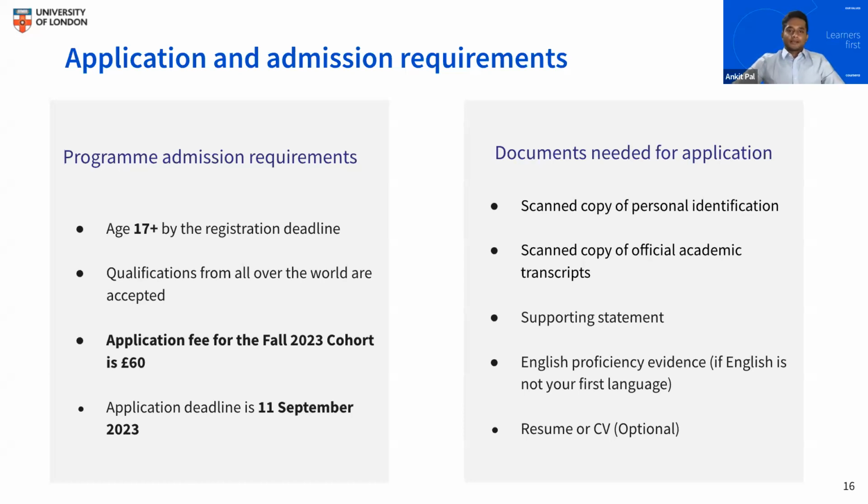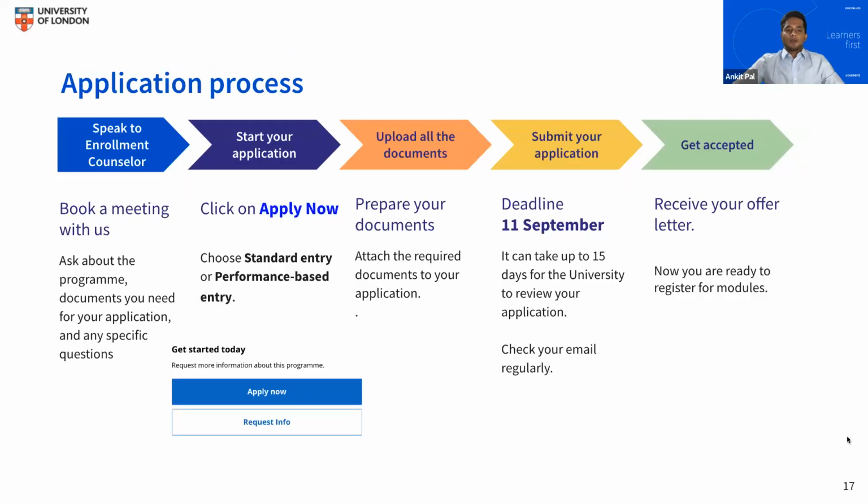Now, moving on to the next slide. This is how the application process looks. First of all, you're all welcome to book a meeting with us to discuss your application, program, and all the documents in more detail. When you are ready to start your application, please go to the Coursera website and click on the blue Apply Now button, as you can see on the screen, which will take you to the University of London's application page.